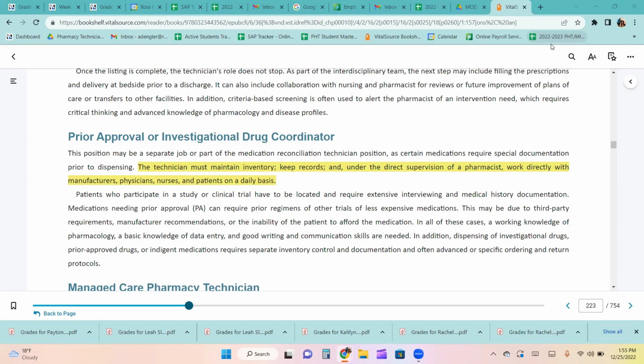Patients who participate in a study or clinical trial have to be located and require extensive interviewing and medical history documentation. Medications needing prior approval can require prior regimens of other trials or less expensive medications. This may be due to third-party requirements, manufacturer recommendations, or the inability of the patient to afford the medication. In all of these cases, a working knowledge of pharmacology, a basic knowledge of data entry, and good writing and communication skills are needed.